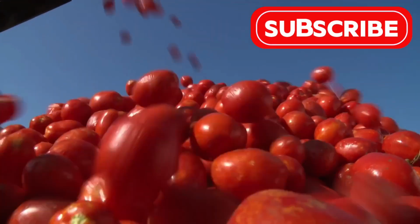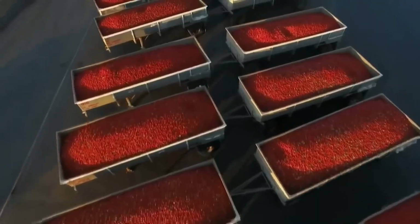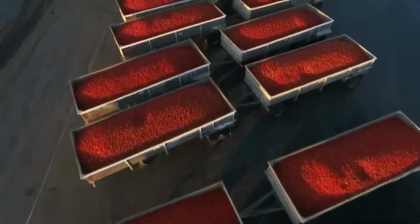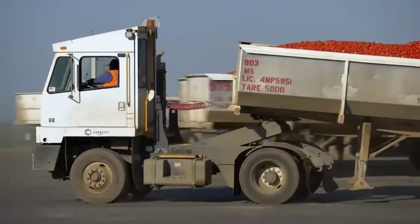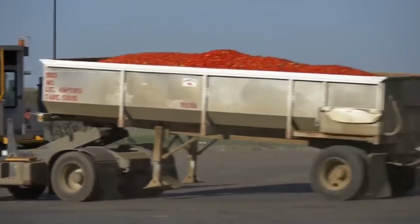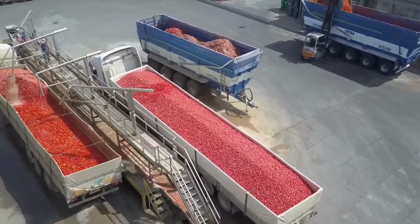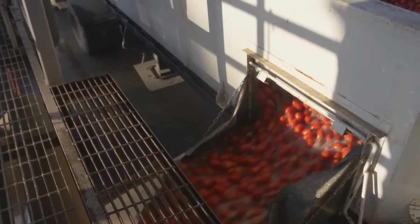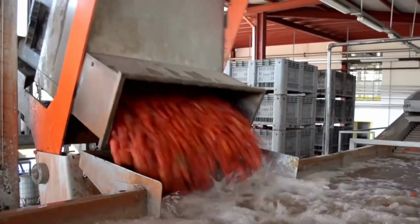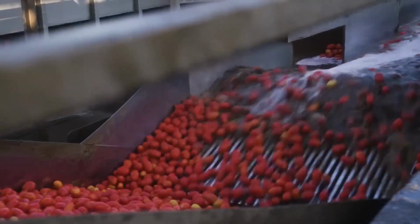The best tomatoes go into trailers that can hold 300,000 tomatoes each, filling about 24 truckloads of tomatoes per day. Each truck carries exactly 22 tons of tomatoes, ensuring minimal damage to the fruit during transport. Once they have a load of 22 tons, they deliver the tomatoes to the canning factory. There, they fill the trailer with water so the tomatoes float out through a side door. 2.5 million tomatoes enter the factory every day from July to October.